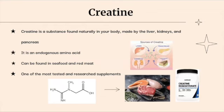So creatine is a substance that's found naturally in your body and your skeletal muscle cells. It's made by your liver, kidneys, and pancreas. It's an endogenous amino acid derivative that's produced by your body after eating protein, but it can also be found in some foods like seafood and red meat in very small amounts. And it is currently one of the most tested and researched supplements because it's very popular among bodybuilders and athletes.